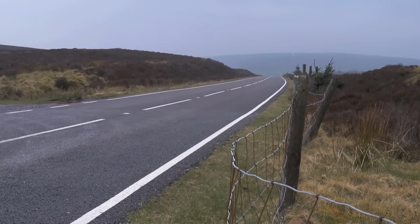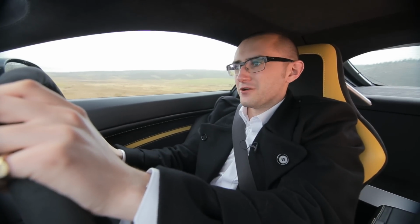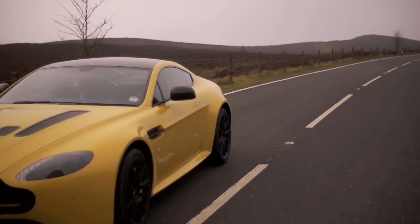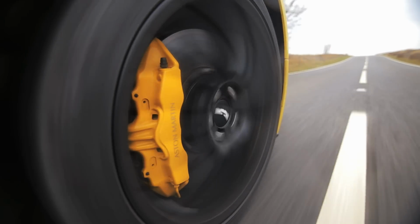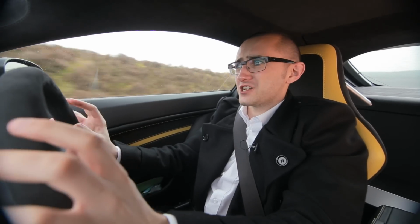If you're feeling a little brave but not super brave, stick the traction into track mode and you get a little bit of slip and you can play with it. You feel the balance of the car and you work with the steering and it's just magical. You can feel it through your fingertips. Everything about it just screams, I'm an Aston, drive me as hard as you absolutely possibly can, please.